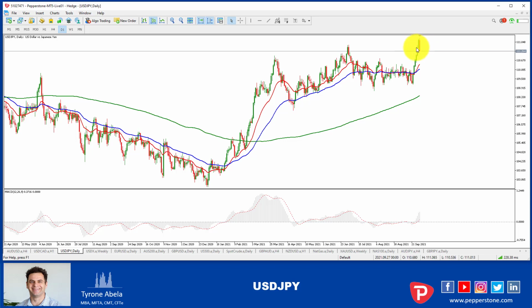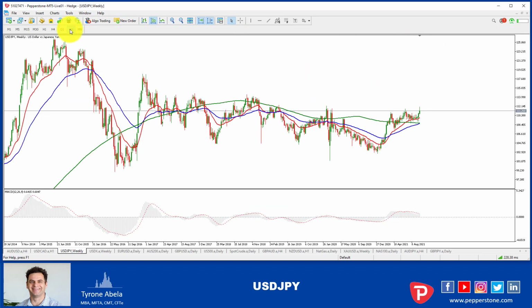We know 112 is a very, very strong level, right? So there's no surprises that it's reversed from here. No surprises at all. In fact, it should have been a trade if you were around at the time when it did it. This is what it looks like on a weekly, just to give you a bit of an idea how strong that level is.